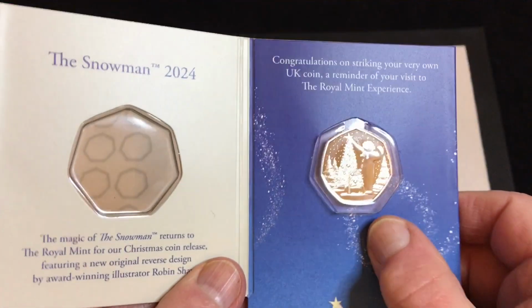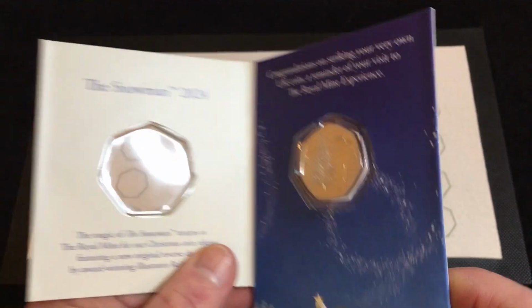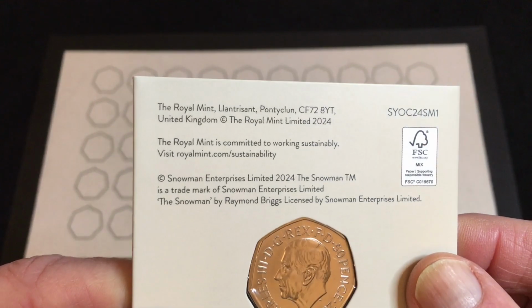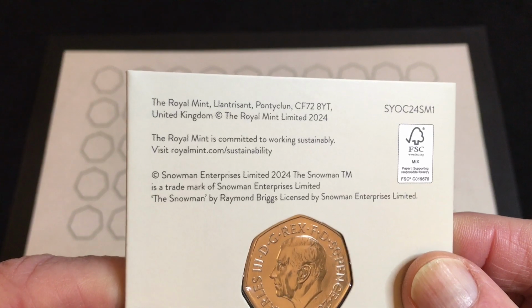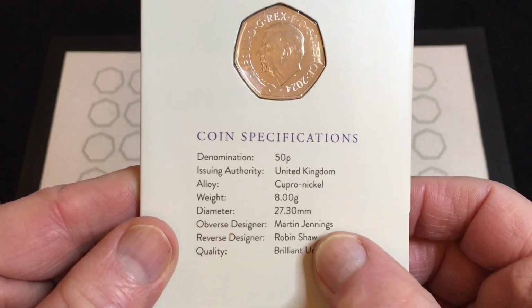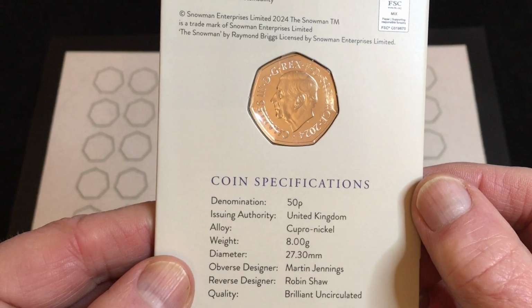And I think this straight one, like I said, started on the 11th of November, so Jude would have been down there the first day that happened. So specs there. And we've got Martin Jennings' portrait of King Charles III.